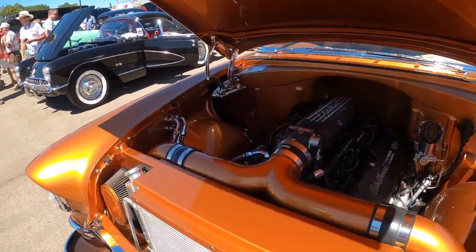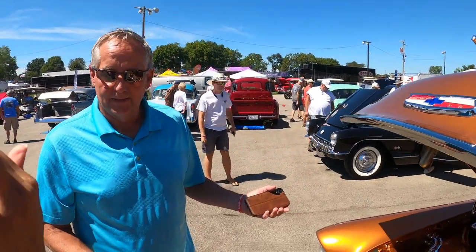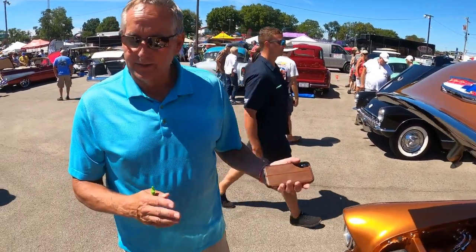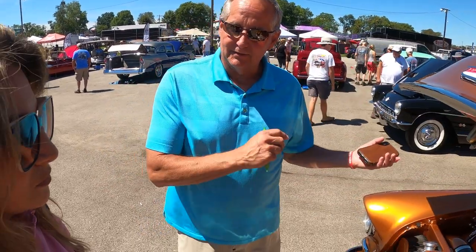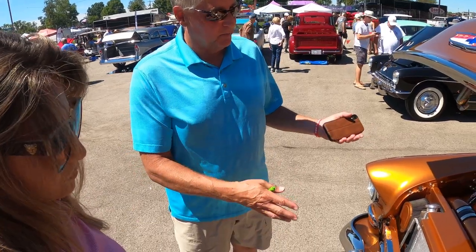Well, so this is a Pat Musi engine. It was an experimental engine at one time. It's a 555, based on a GM block. It's a Dart block. All the racers usually have Dart blocks. So it's based on a Chevy big block.